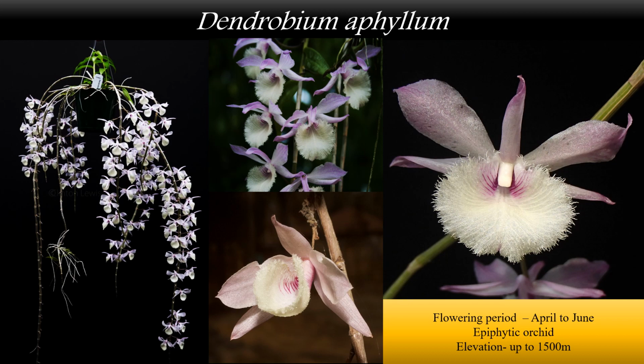If I remember, when I visited for a field survey, I came across this particular orchid and got to know that it has a very chandelier-type look. One of the most beautiful and attractive things is the leaf variation. As you can see, the leaf has a very soft, fimbriated-like structure. So here you can identify this as a Dendrobium aphyllum species.